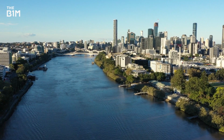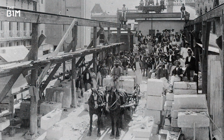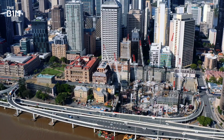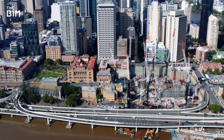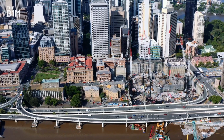Brisbane is Australia's third largest city, a thriving business hub that grew from an initial European settlement at Queen's Wharf in the early 1800s. Now, that historic site is being carefully restored and reimagined in an effort to attract more than 1.5 million extra tourists to the city and create over 8,000 jobs.